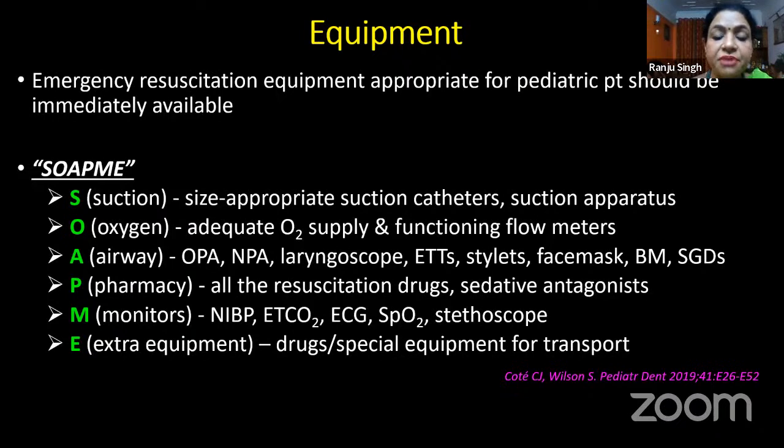You may have a defib or an AED available, but if you don't have the appropriate pediatric sized pads or other equipment related to pediatric resuscitation, it is futile to have that equipment in that area. Many of us are familiar with this mnemonic SOAP-ME, which beautifully outlines the emergency equipment which is required in every area where pediatric sedation is delivered.